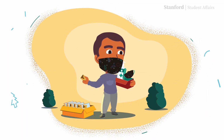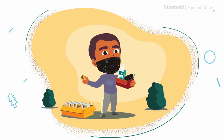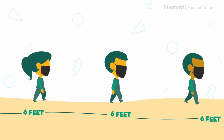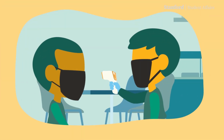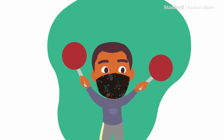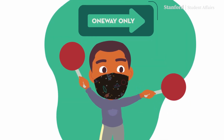Students from 5 Sure on Foot will be handing out face coverings and hand sanitizers on the go, along with their signature treat, Pop-Tarts. Outside of your personal room, you'll also be asked to maintain 6 feet of distance between you and others. Some spaces, like dining halls, will require temperature checks and will have markings on the floor that remind you of where to stand. You'll also see directional arrows, signaling that some spaces are only one way for foot traffic.